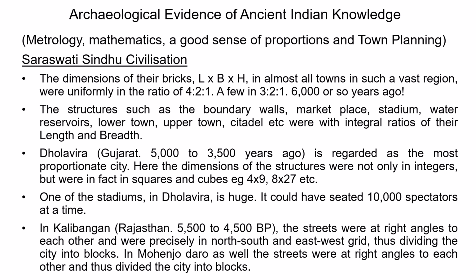In Kalibangan, the streets were at right angles to each other and were precisely north-south and east-west grid, thus dividing the city into blocks. In Mohenjo-daro as well, the streets were at right angles to each other and thus divided the city into blocks. So they knew their town planning in so many aspects. For example, the drains had a slight gradient so that the effluent water would flow out and not stagnate. I think we have discussed that in the earlier months.